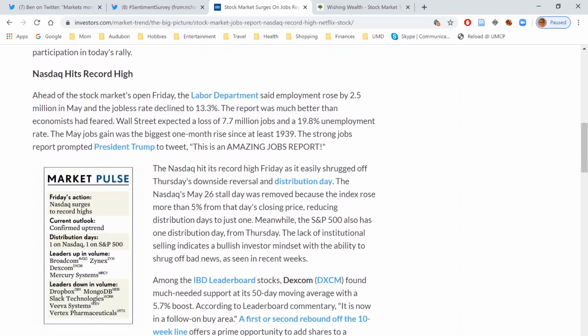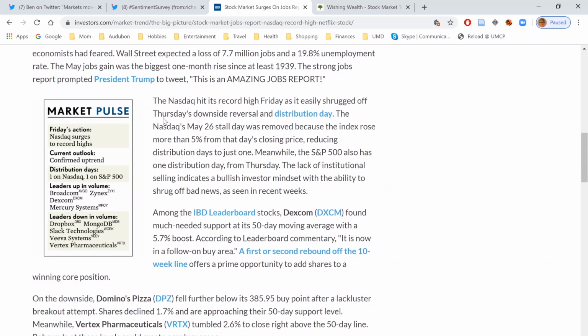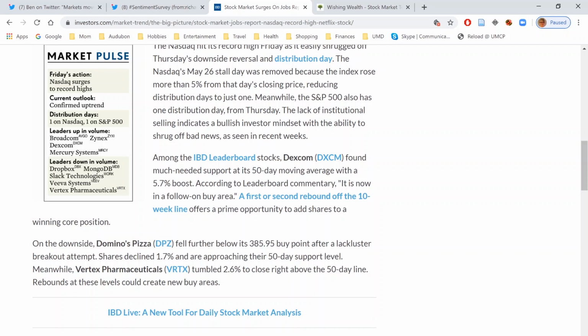And you can see that they talk about the jobs report right here. It was a big expectation breaker with a bunch of jobs gained as opposed to lost, which is definitely a positive for the economy. I would like to see that trend keep on going. And they also talk about how on Thursday, it was a distribution day on the Nasdaq and S&P 500. But they also talk about how there's a lack of institutional selling because we only have one on the Nasdaq and one on the S&P 500.